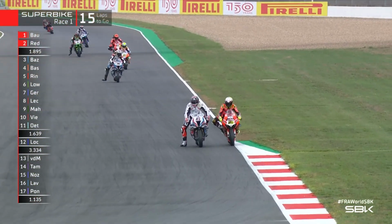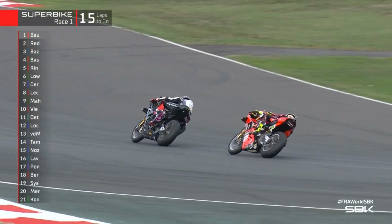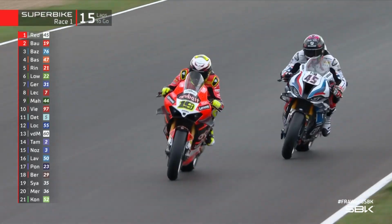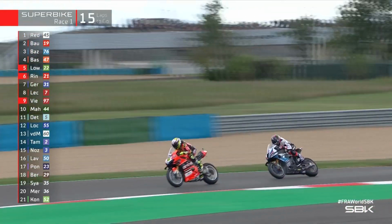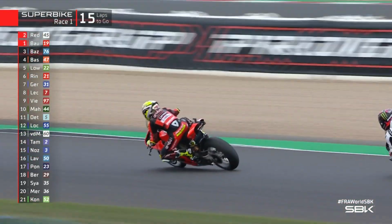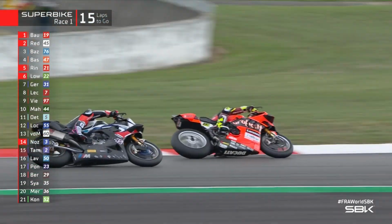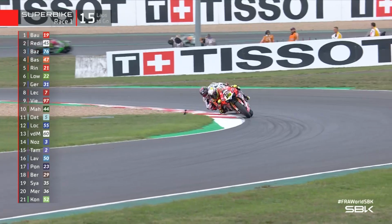Redding with the inside line, Bautista with the outside, and again, Bautista is going to have to play second fiddle. He's going to try and get the cut back, but there's no opportunity coming off that first gear hairpin at turn number 5, or is there? Bautista pops his way through as they come up towards the Nürburgring chicane, and Alvaro Bautista is released into the lead. And remember that Toprak Razgatlioglu and Jonathan Rea are last and second last, and Bautista has an opportunity to open up his championship gap to 56 points to his nearest rival if he stays where he is now at the front of the field.